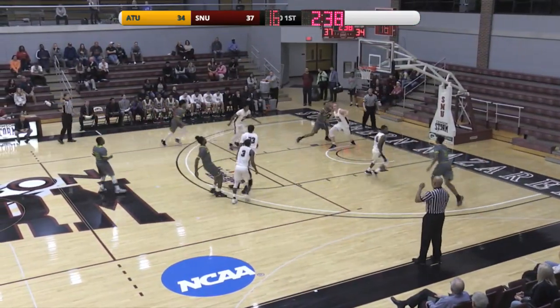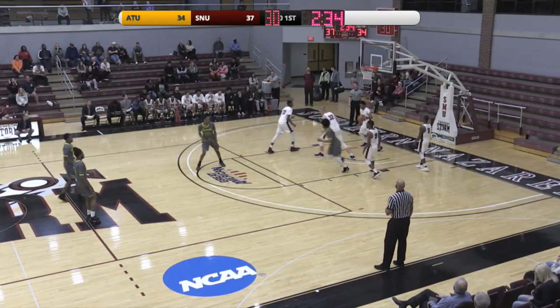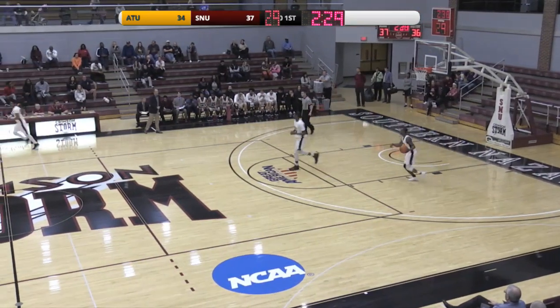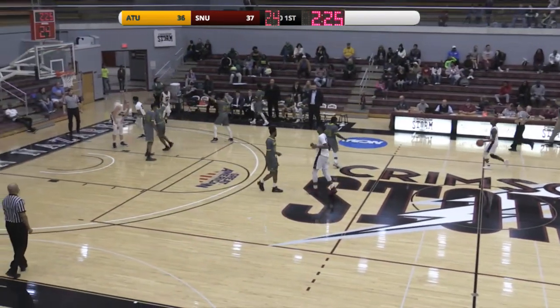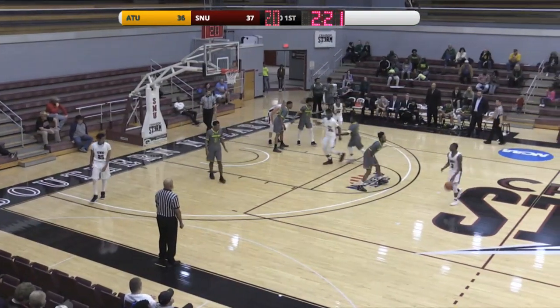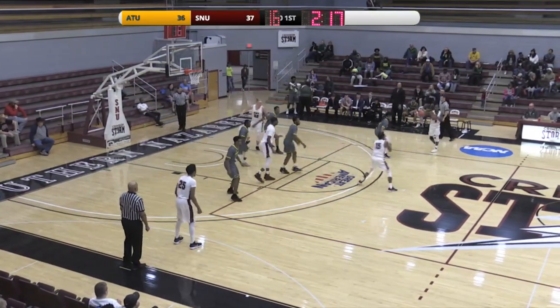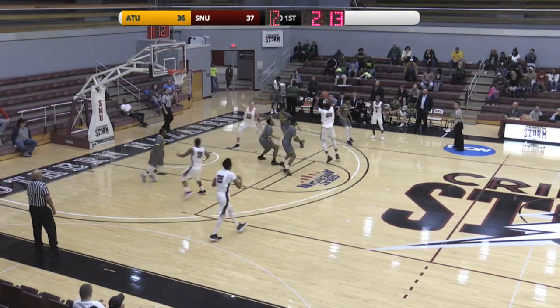He's turned it up. Montrell Williams for 3, short. But Jeremy Grace gets inside of Jonathan Dunn and gets the rebound and the putback. 2:30 to play, 37-36, SNU. And given the scoring averages of these two teams, you have to think that this is being played at a pace more kind to SNU.